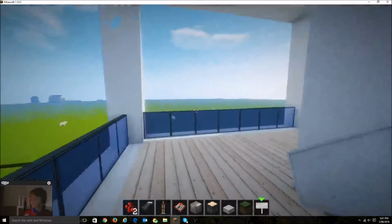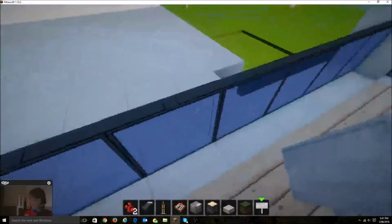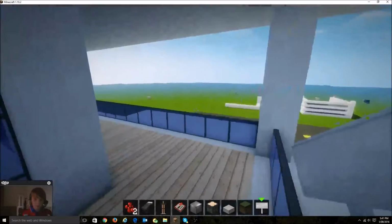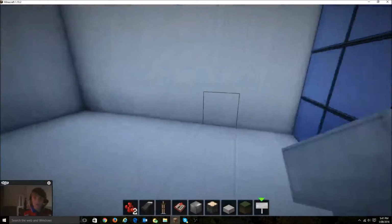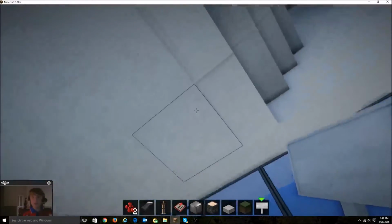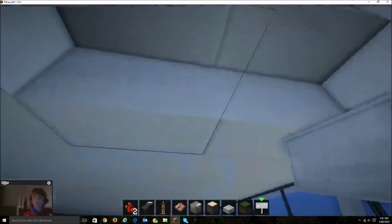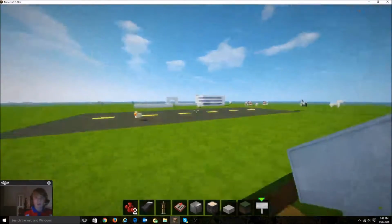It overlooks quite a lot, and I like the balcony, it's quite cool. And if we go downstairs again, ding dong, ding dong. I kind of like this effect that I added right here. It's really cool.